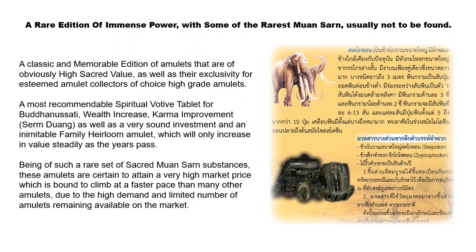So all in all, it's a really rare edition of immense power, in my opinion, and of course with some of the rarest Muansan, which is usually not to be found for obvious reasons, and if found, usually not to be used for making amulets. So doubly rare for that reason, and hence a classic and memorable edition. And in my opinion, of great high sacred value, high collectability, and exclusivity.